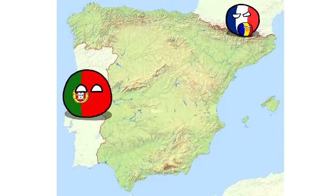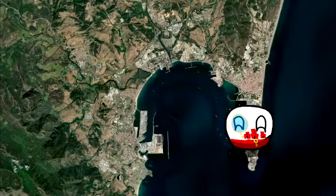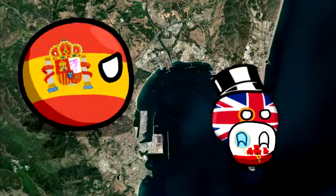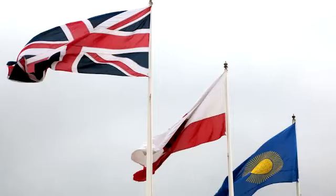But wait, there's more! The next one is much less obvious since it's located on the southern coastline of Spain. But if you have read some history, you will most likely know that it's Gibraltar, a British overseas territory. Gibraltar is under the jurisdiction of the UK but not fully part of it. It has its own internal affairs, but some external affairs like military and diplomacy are the responsibility of the UK.